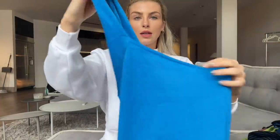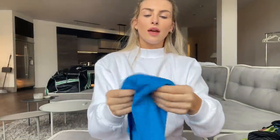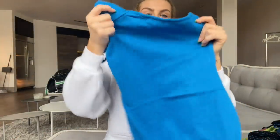Next, this really pretty off-the-shoulder blue dress. Again, I feel like it's super vintage looking. This is kind of a knit material. It is still thick, but it's not the same material as the other dresses. It's more like a sweater dress, which is super cute.